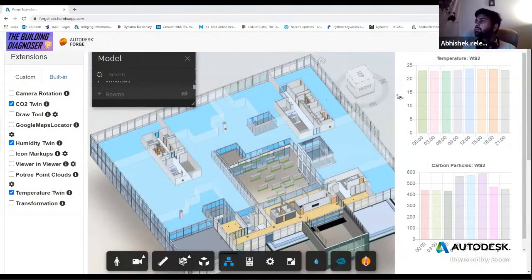So this is our interface of the Building Diagnoser application. We built it on top of Forge Service APIs. So we have a Revit model of a floor in a building with different working spaces. And they have sensors capturing the humidity, the CO2, and the temperature, which is being stored as CSV files and sent to the energy consultant for analysis.